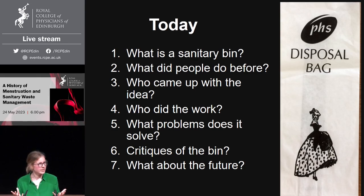Who came up with the idea? And there's a distinct answer to that. Who did the work of the cleaning associated with this waste management object? What problems does it solve? Why is it everywhere? I mean, I just had a look in the loos here. You use the company Wilsons and Services here at the college. Why does the college pay for this service, right? What problems does this object solve? Have there been any critiques of it?